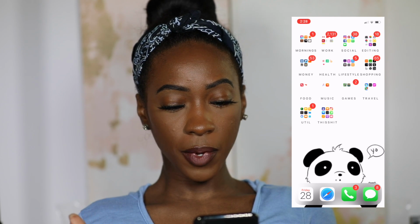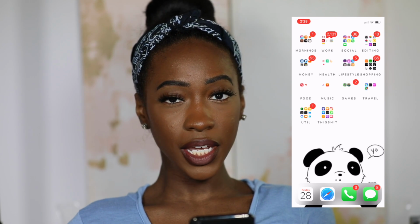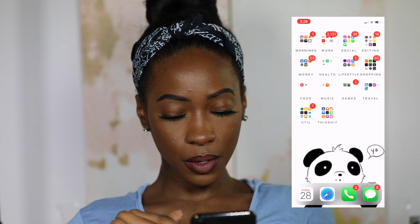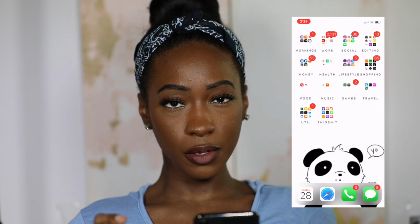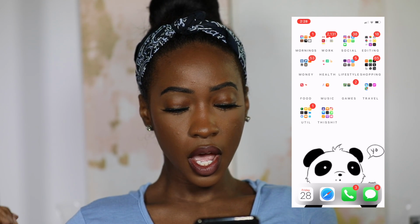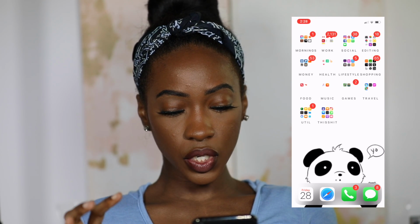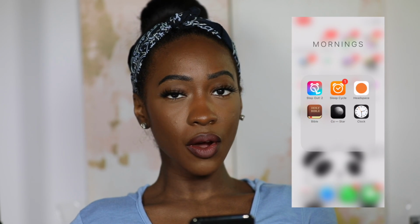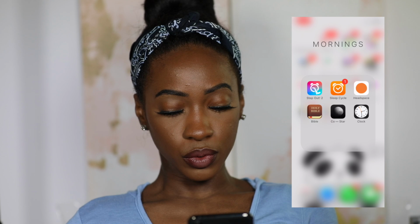Now when you swipe up, this is what you're going to see. This is the homepage. Everything is on the homepage because if it's not, I'm going to go crazy. I also got my wallpaper on Google, so let me know if you guys want either of those photos and I'll post them on Twitter. But everything is in a folder, and just jumping into the first one, it's called Mornings because these are the apps that I use in the morning.